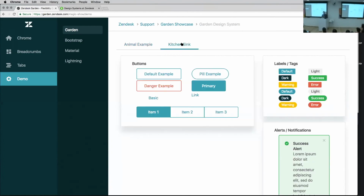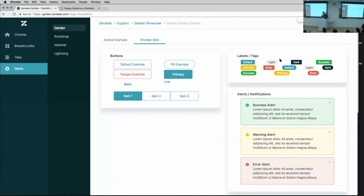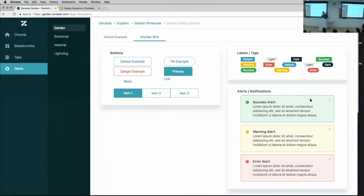So kitchen sink, this is a very small subset of the components that we provide within Garden. Let me go and zoom out one level. So you can see some of our alerts. These have focus states as well, relating to accessibility. Labels, tags, buttons, even button groups have accessibility relating to the focus state.